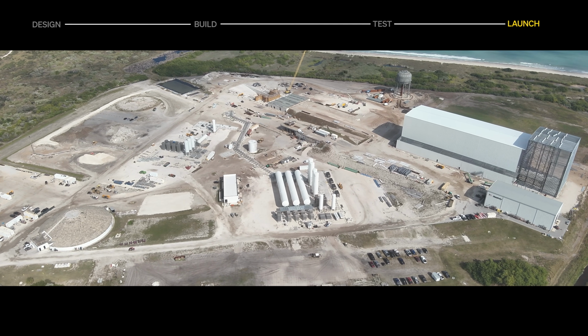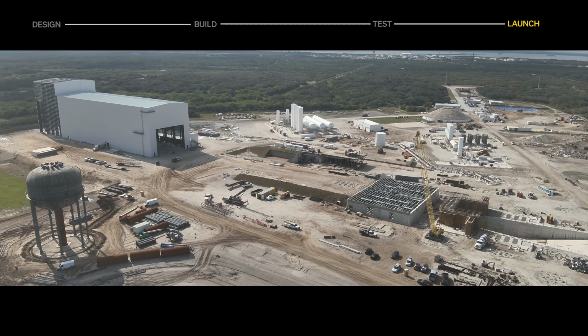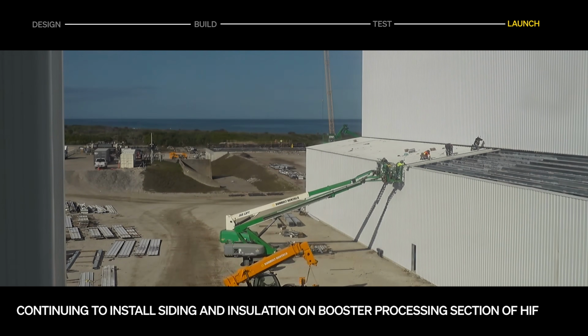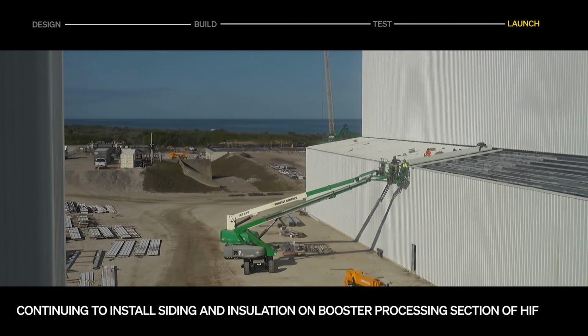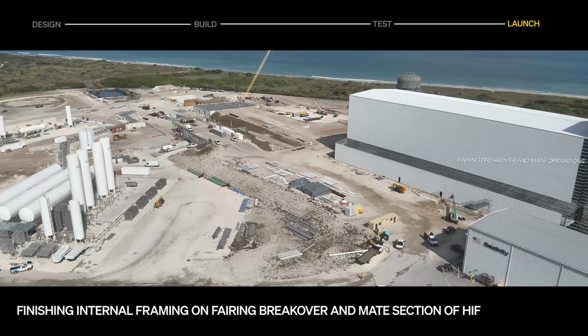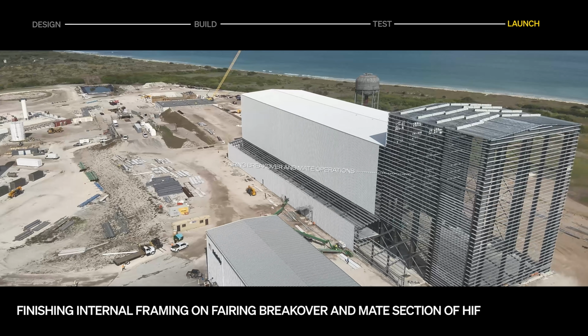January brought a chilly Florida winter, but it didn't slow down progress at LC-16, with maturation of ground systems and launch complex facilities occurring simultaneously. Siding on the booster processing section of the horizontal integration facility is nearly fully enclosed, and spray foam installation is nearly halfway complete.